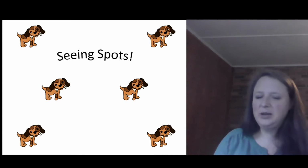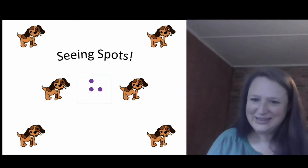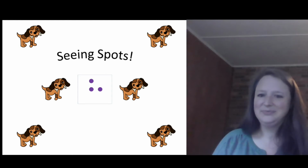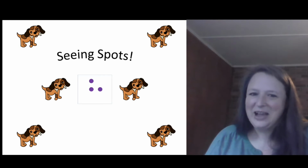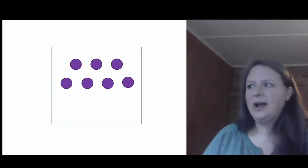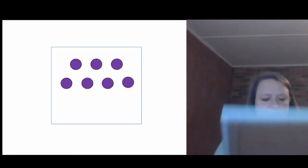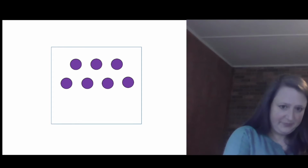Oh, my goodness, so many people said 3. And then we put it back up, and we talk about the different ways we could see the number of dots. Are you ready for our dot game? All right, here we go, boys and girls. First pattern. Hold it in your brain. Hold it tight. How many did you see? I think y'all are pretty warmed up already. I heard lots of people say 7. So let's check and see if it's 7.